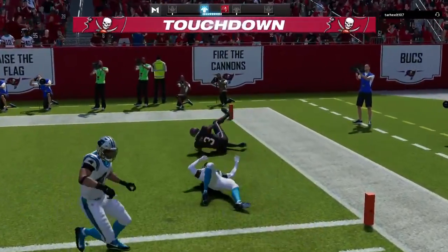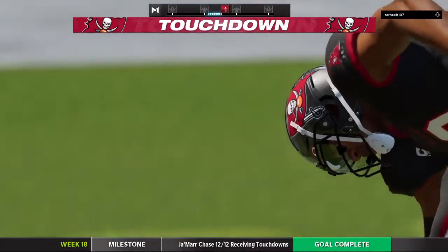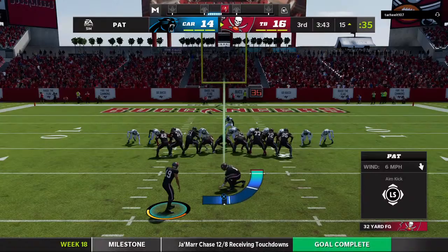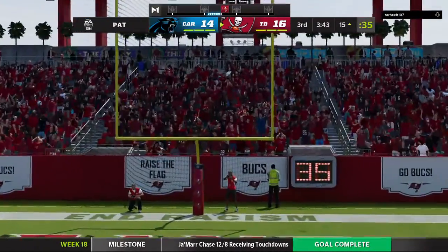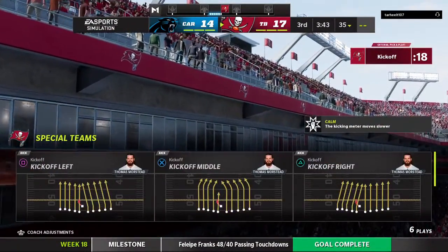And he will score. Touchdown, Tampa Bay. Jamar Chase with touchdown number 12 on the year. And the Bucs are going to retake the lead. Elliott Good with a PAT, and it's now 17-14.